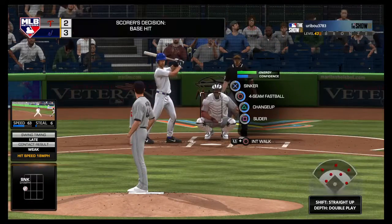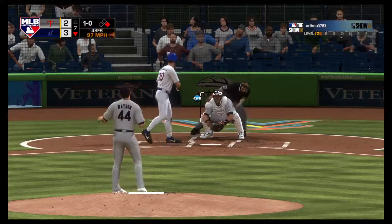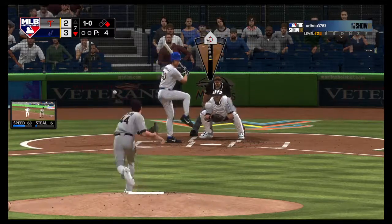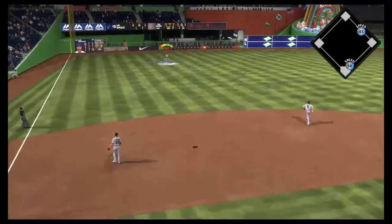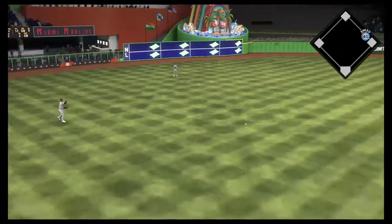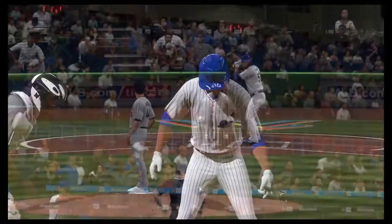Digging in, Luis Gonzalez. He's got an RBI despite an 0-for-2 effort to this point. And he misses inside with that one, ball 1. The 1-0. Skied in the air to straightaway left. Stanton has a read on it, and he hauls it in for the first out of the inning. The pitcher.